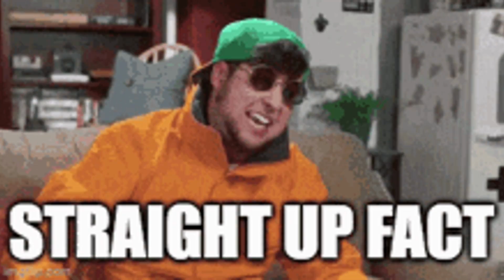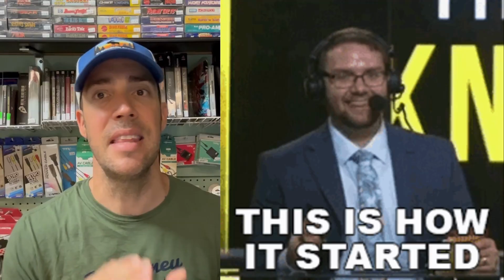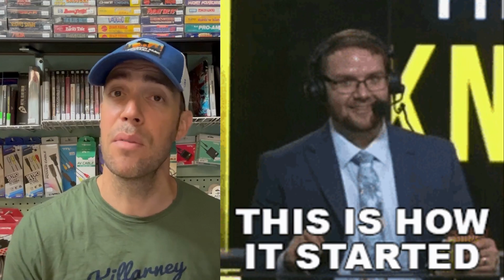NES has sold consistently over the years, Super Nintendo as well, N64 sells well as well, but fewer carts, and that might be because there are fewer carts in general in the collection, but I suspect it's just people want, when they go for sets in their collection or they're looking to add something, they want the NES. I think the NES is where collecting sort of starts for most people, and it's just been a consistent, rock solid system for us selling over the years.